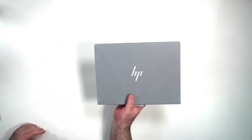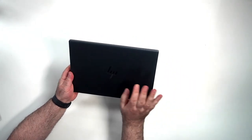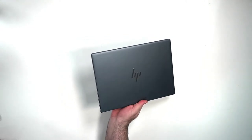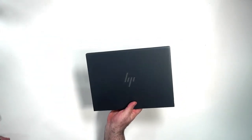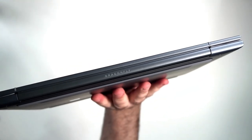Nice packaging there. And, of course, this wax paper. Oh, that's a nice blue. Now, they did that really nice iridescent blue in the past. This is a little bit more subdued, but really nice coloring here. Nice colorway. Beautiful laptop. Got to give kudos to HP here. It says Dragonfly here. Let's see if you can see that. There it says Dragonfly. And you can see the color here.